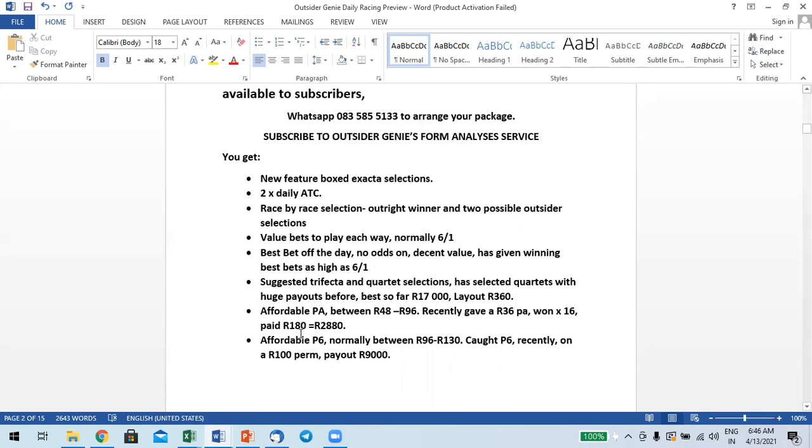We give you a best bet of the day. Yesterday, our best bet won again. We give you each way, also decent each way. Yesterday, both our each ways came in. I will also elaborate on that just now. Then we give you suggested trifectas and quartet selections, which I'm also going to show you now, what happened yesterday. We give you affordable PAs and pick sixes.